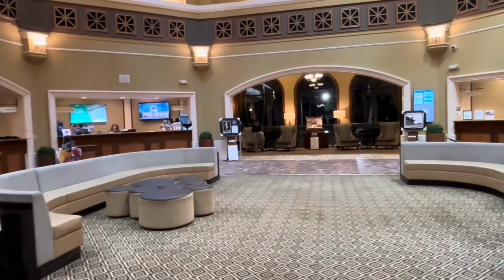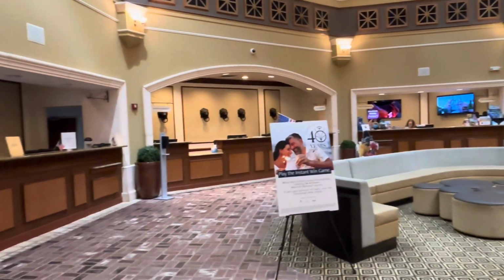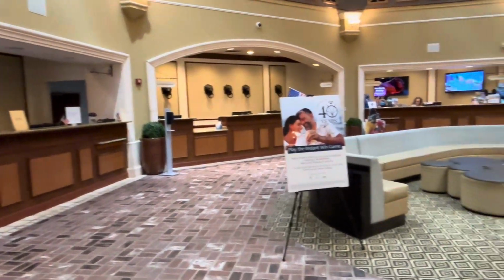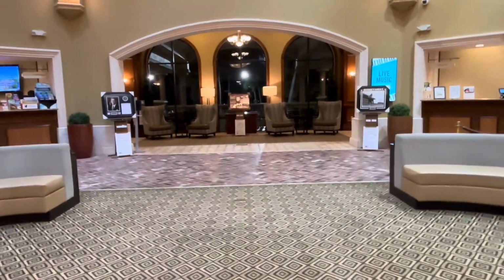But so that's check-in. Back there's where you get your park tickets. And there's concierge and vacation services, and there's where you do your timeshare. This is a huge space. They've recently changed your furniture, but come on through.